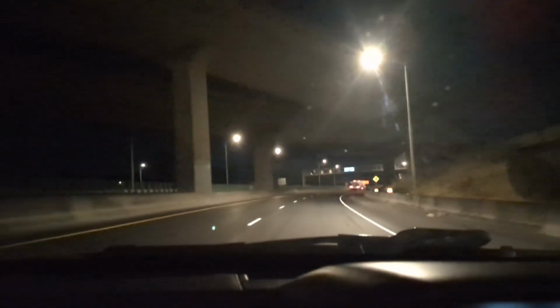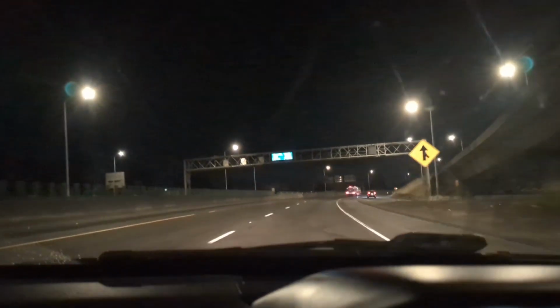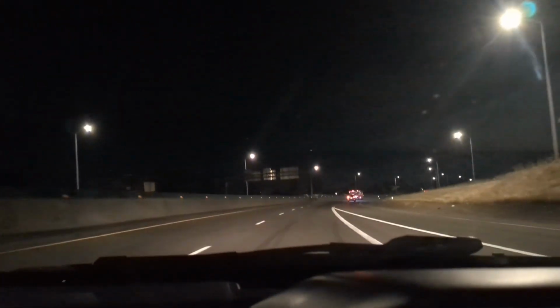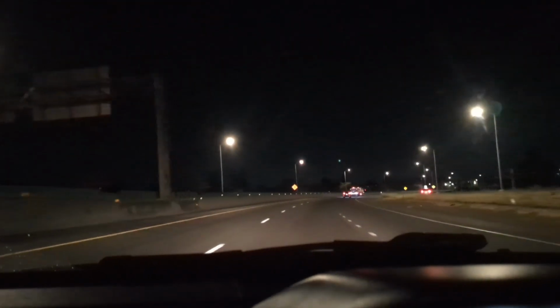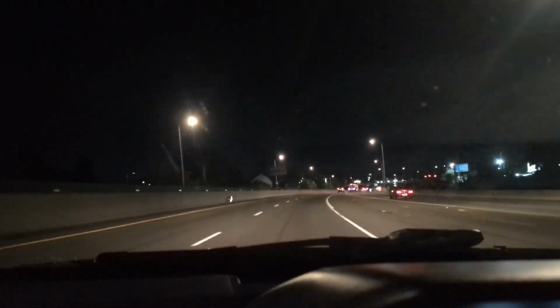If you've never had a Z Fold, like myself, it's definitely worth taking the step forward, getting in there, trying something different than what you're used to with that regular candy bar shaped smartphone. It's time.